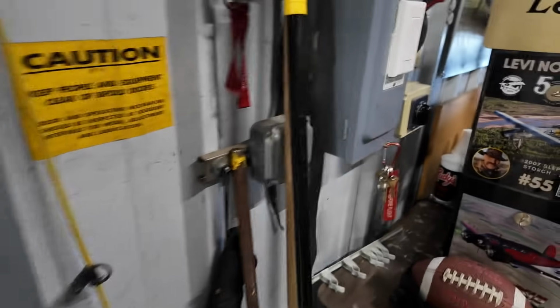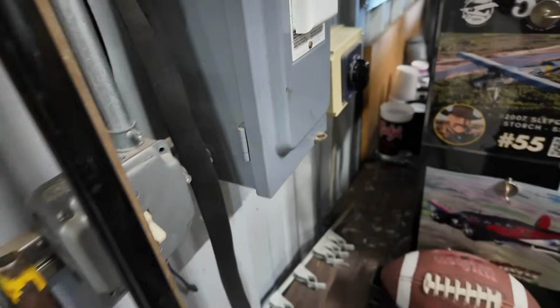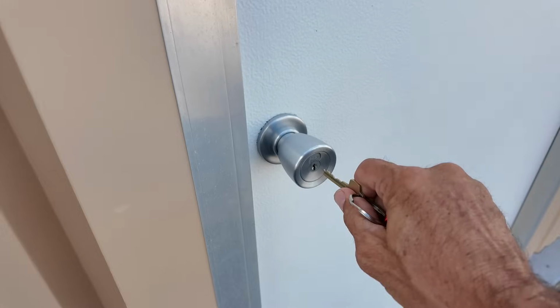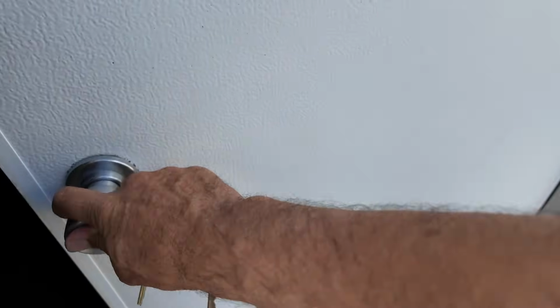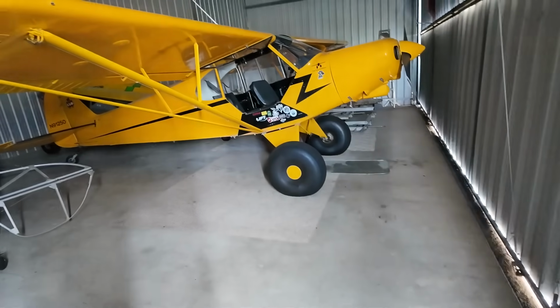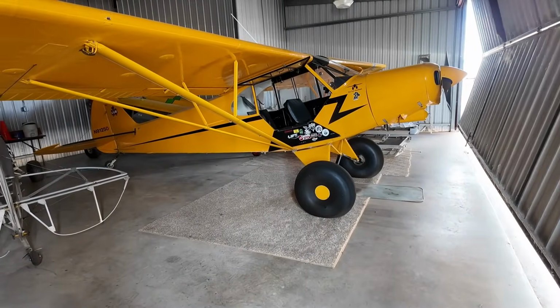Now let's go see hangar number 2. I gotta get the keys for the other hangar. I've got another hangar over here that has a couple of things in it. Get my key going. It's a little dark in here. I'm gonna have to crack the door because it takes a while for the light to come on. There we go.